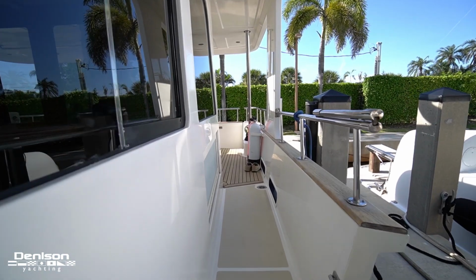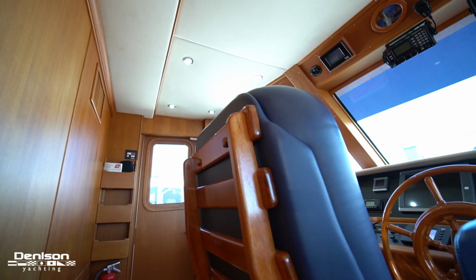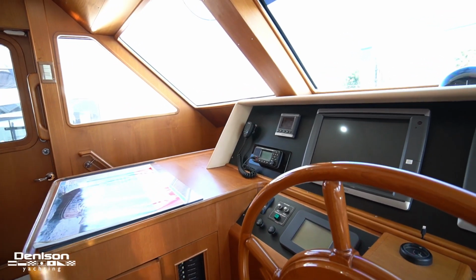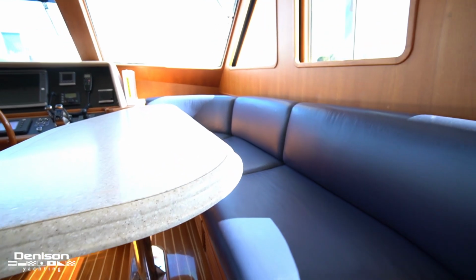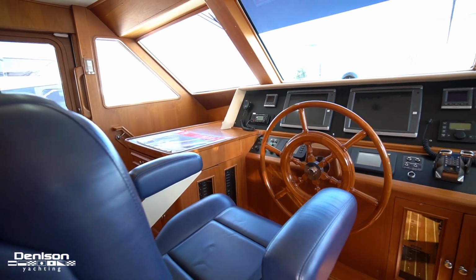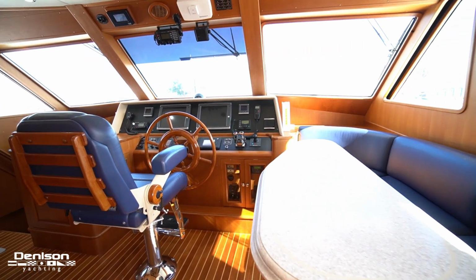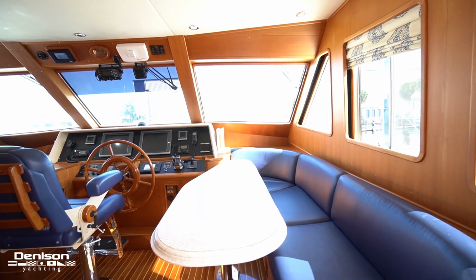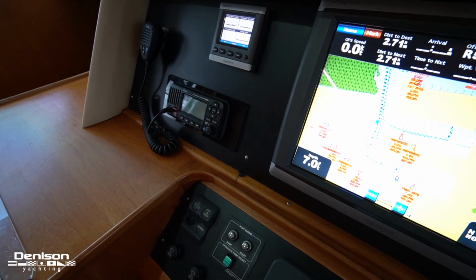Now let's take a look at the lower helm. There is a stud seat for the captain, there is a chart table and a refreshments nook for 4 to starboard next to the windows. The lower helm has almost panoramic surrounding view and the captain can see the stern of the boat by glancing over his right shoulder. There is a port side door access.